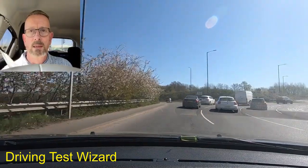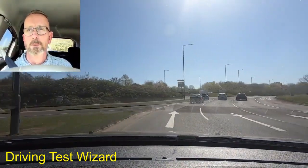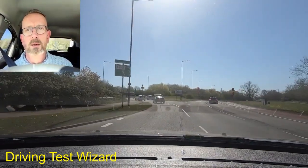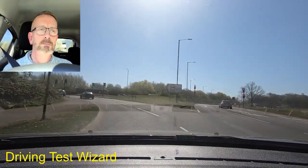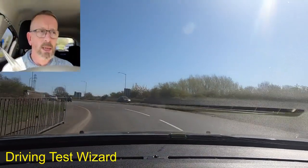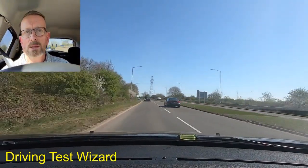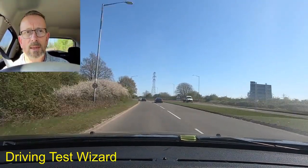Make sure I stay in the centre of this lane all the way around, and you can see it says Hilltop again. And that's just going to take me off the roundabout there. And that just makes it very easy as well. This is a dual carriageway, but it says 50 there.